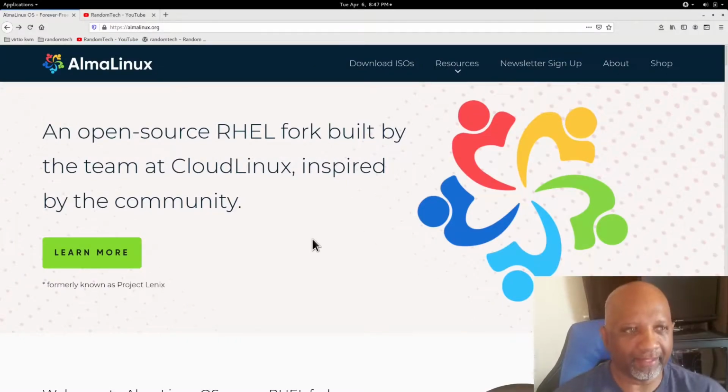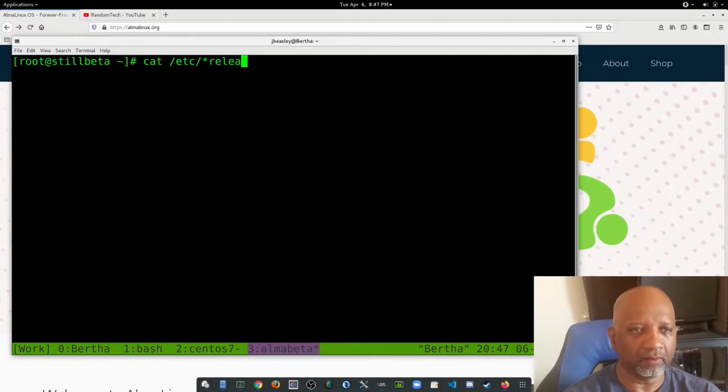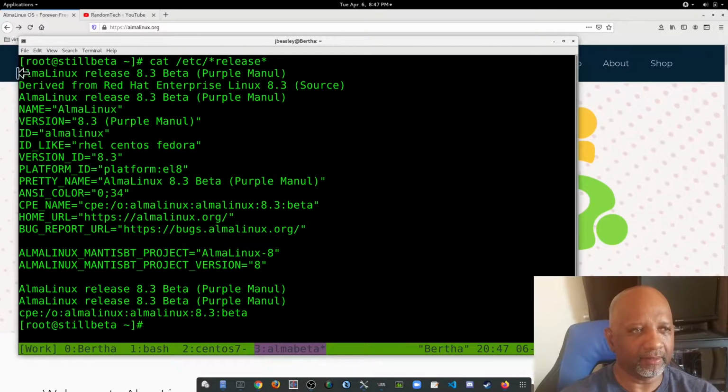Previously, AlmaLinux released a beta version. If you have that beta version, it's very easy to do an update for it. I still have a beta version here. See, that's the Alma release beta. All you have to do is do a DNF update or Yum update if you prefer.